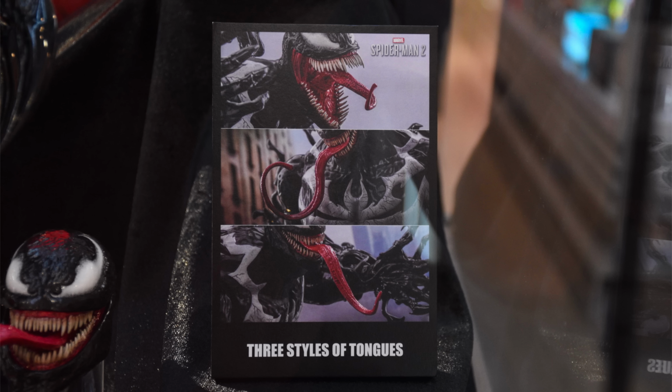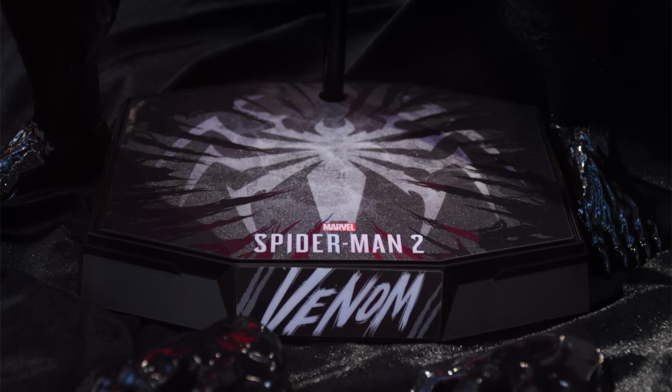So you're not married to having to use the fully wide open jaw head sculpt with the teeth spread out. If you want to use one of the tongues, you can still do that with the more grinning head sculpt. The display base, perfect choice. Here though, he isn't actually standing on the display base. In my collection he will be, quite interesting with the choice of pose.